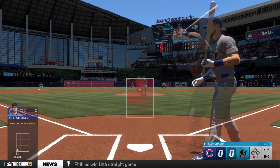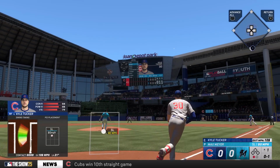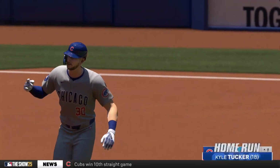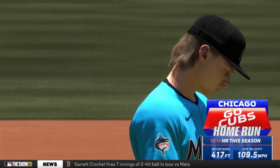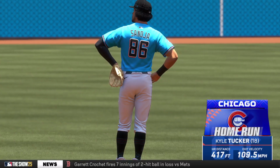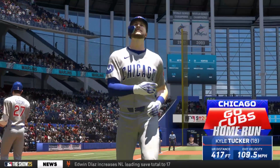Kyle Tucker, batting with one down, takes a strike. Out towards right center. That's well struck. And that's a home run into the upper deck. Into the second deck it goes, and the Cubs have the lead now. It's 1-0. Chris, he's homered in back-to-back games now. Yep, seeing the ball well, and he's got his timing locked in. He's looking pretty dangerous at the dish right now.